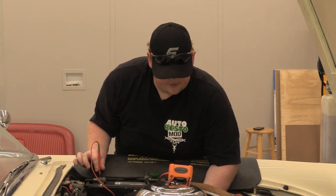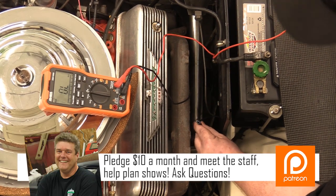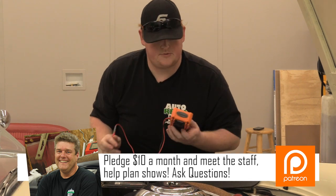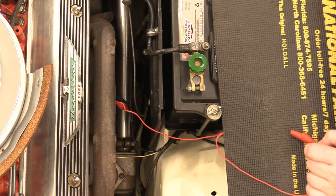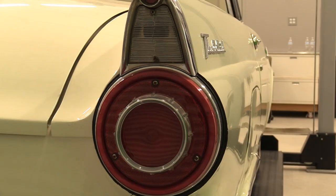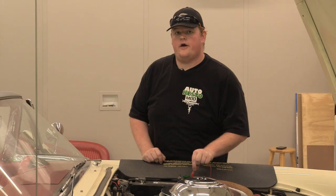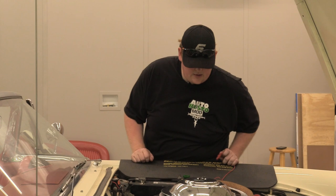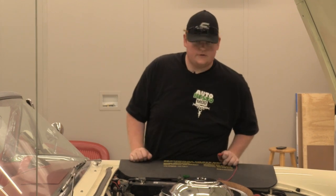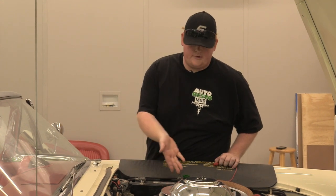So I'm willing to bet if we put 12 volts onto this wire, we will get brake lights. And if that's the case, we definitely have a bad switch. So let me get some alligator clips and try it. All right, so I've got a jumper wire hooked up to our wire, and I'm just going to pop it onto the positive battery, and we have brake lights. Ta-da! So that switch is bad, our wiring is good. As long as when we key it on, we have 12 volts on the other side as well, which I'm sure we will, because it's a bad switch.